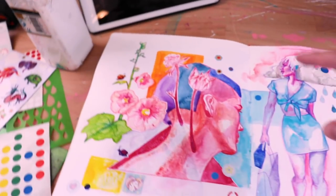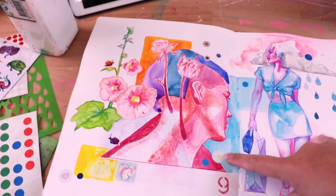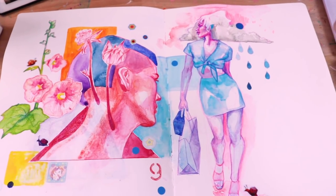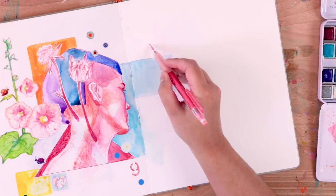All right, everyone. So this is prompt 9 and prompt 10. So floral and sky. I think both of them are kind of underdeveloped, but I just wanted to get some ideas out there.